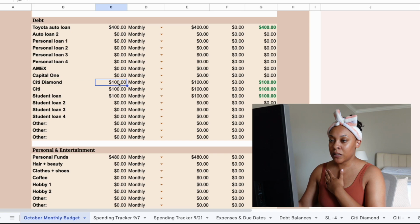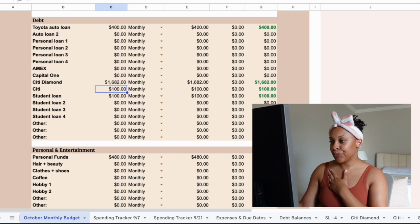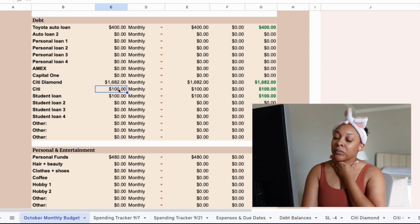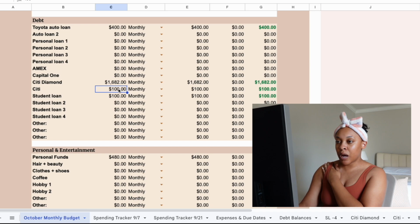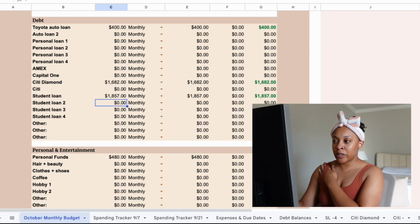So City Diamond is $16.82. We're gonna make that as a payment. Regular City, I don't know. I don't think I'm gonna make a $100 payment, but I'll come back to that. And then student loans, $18.57. And then I will see what I have to work with after I get through everything else.